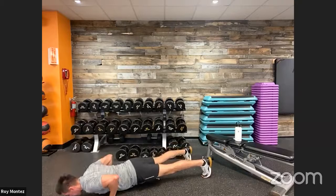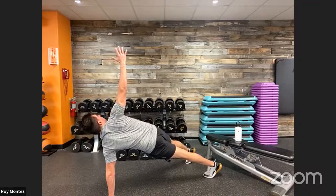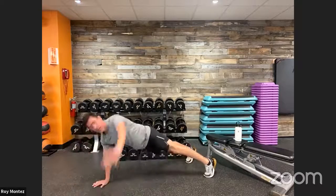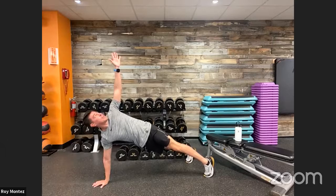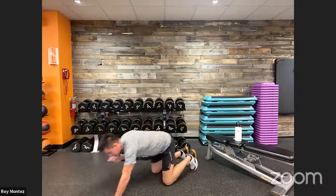You're going to go back down into your press. Nice strong push-up. And then alternate left arm and right arm as your gaze follows and your hand stops midway on your center line right above your body. All right, that's going to be the push-up, the T push-up there.